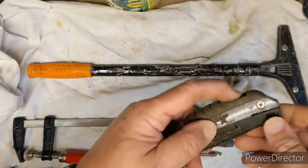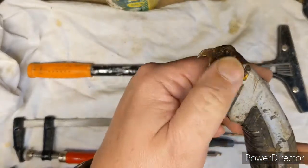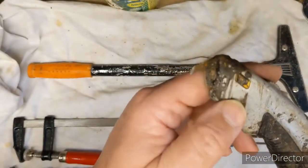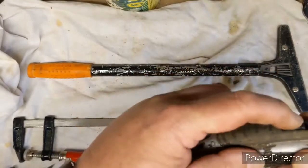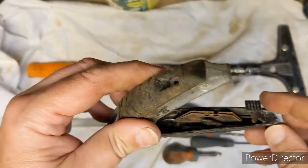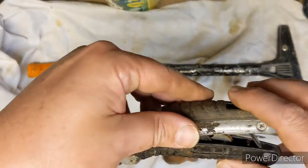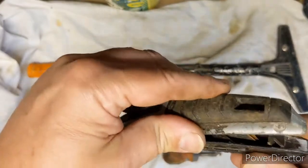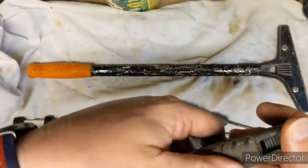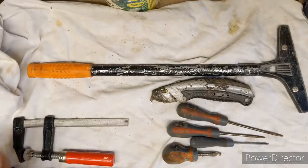This knife felt quite heavy, so I thought, even though it's really gummed up with, I think, tar from roofing felt, it'd be probably worth having to just play around with a clean up. A couple of rusty spare blades underneath. So, reasonably happy with that lot.